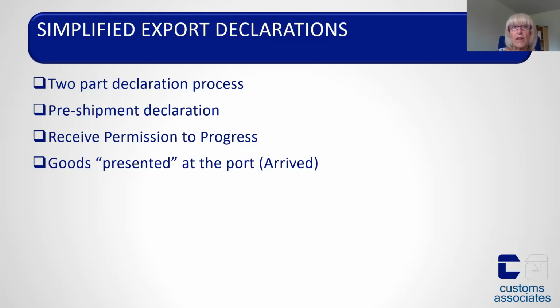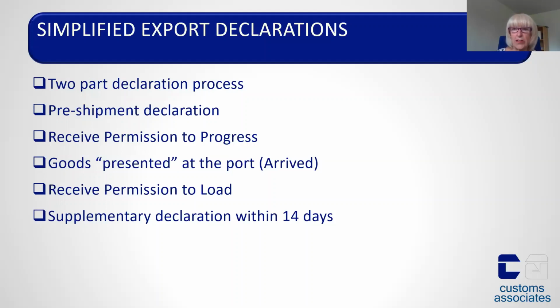When the goods arrive at the port, obviously by the transporter, they will, what we call, present the goods at the port by arriving them in the customs system. So they let the customs system know that the goods have arrived, and they will be given by customs permission to load the goods for export. After that, a supplementary declaration to say that the goods were exported and provide any additional information required is made within 14 days. Now, simplified export declarations do not require specialist software and are a lot easier for companies to do if they have a lot of exports and want to have control of their export declarations.